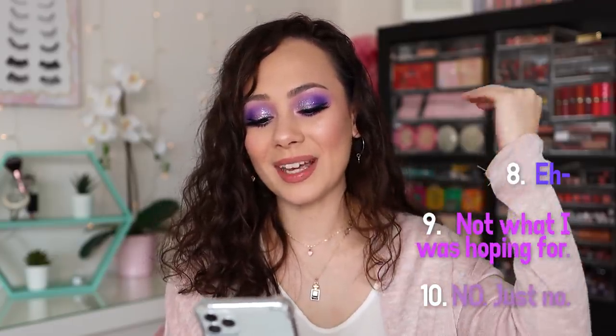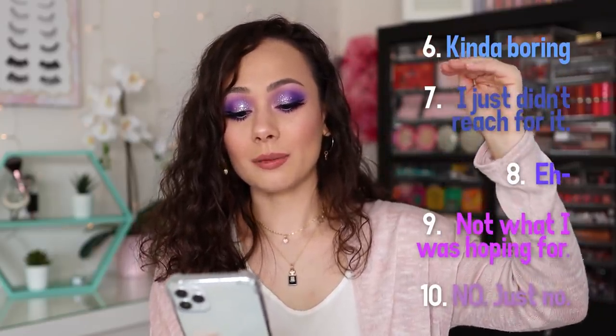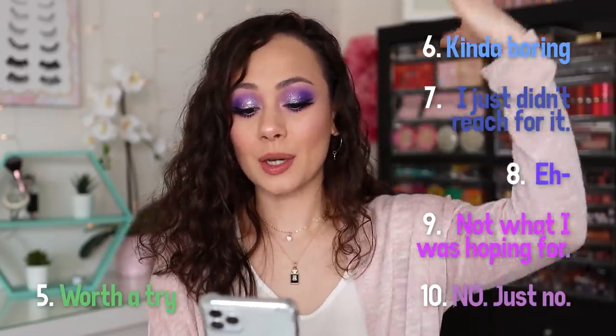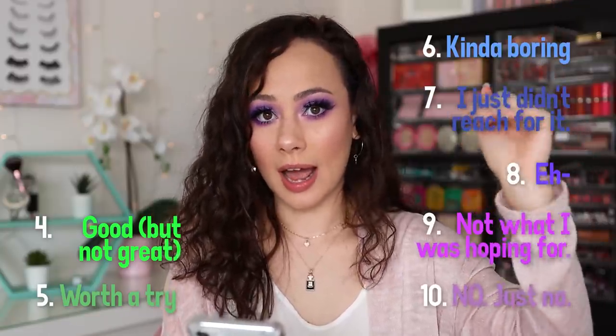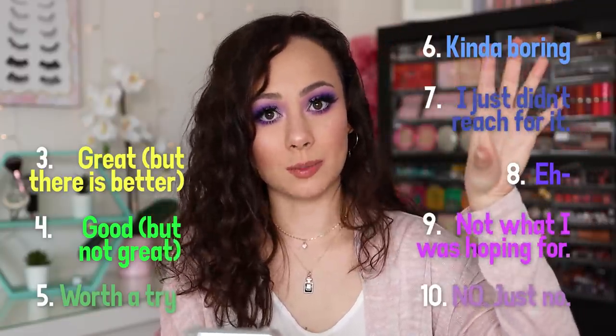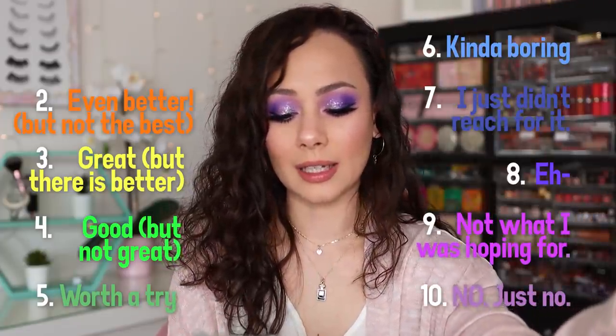There are 10 tiers. The worst is no, just no. Then we have one step up, which is not what I was hoping for. Then we have I just didn't reach for it. The next category up, kind of boring. The next one, worth a try. Then we have good, but not great. Up higher, the third highest level, great, but there's better. Even better, but not the best. And then of course, finally, best.